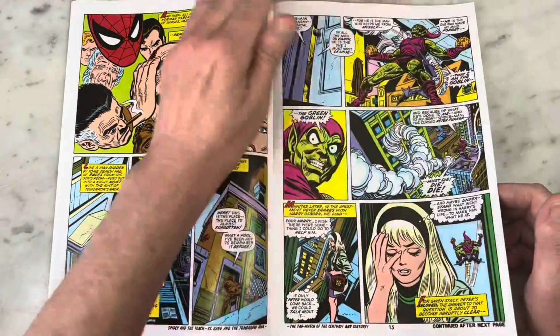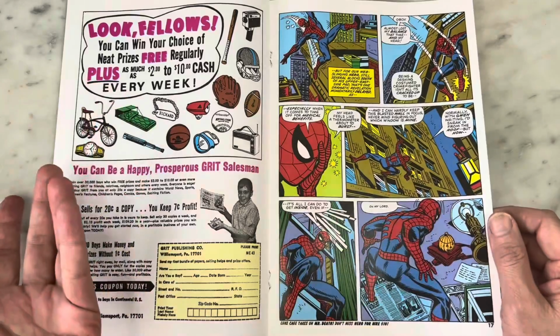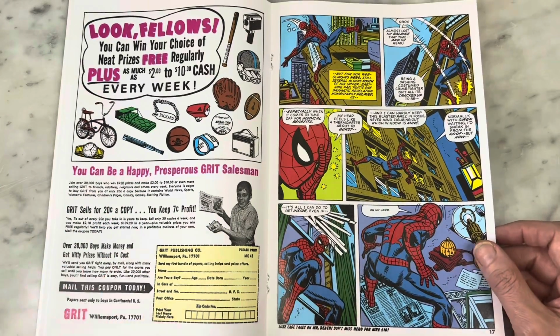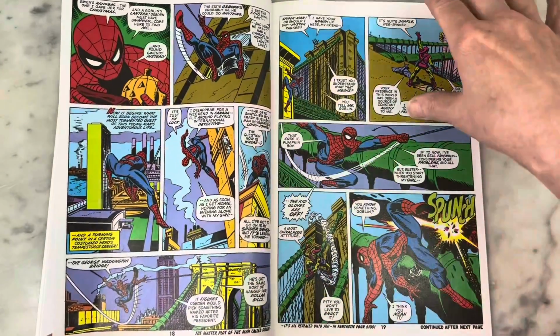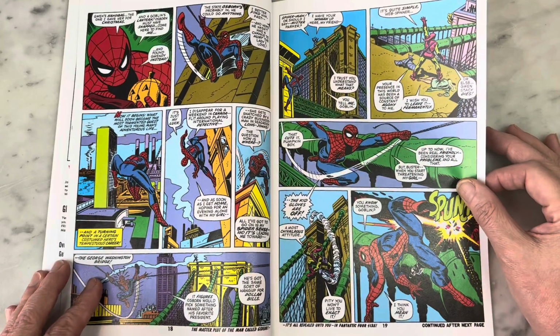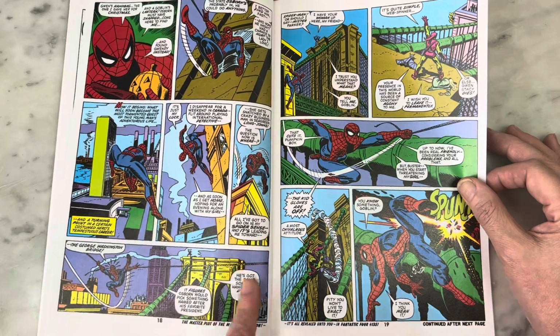Look at the angle of this, it's such good storytelling, and the buildings. I mean, just amazing. Reading Spider-Man always inspired me to want to put so many buildings in New York in my submissions, my art samples, or my own homemade comic books. And I love this on the bridge here, the George Washington Bridge. This is so amazing, and I love the colors, the green and yellow.